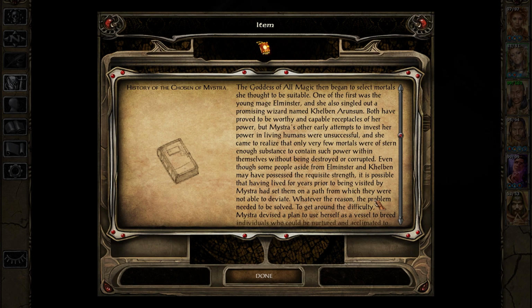One of the first was a young mage, Elminster, and she also singled out a promising wizard named Kelben Arunsun. Both have proved to be worthy and capable receptacles of her power, but Mystra's other early attempts to invest her power in living humans were unsuccessful, and she came to realize that only very few mortals were of stern enough substance to contain such power within themselves without being destroyed or corrupted.